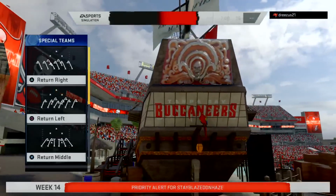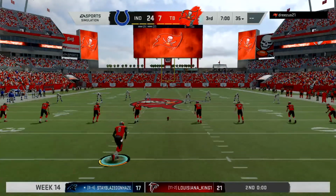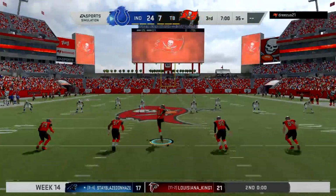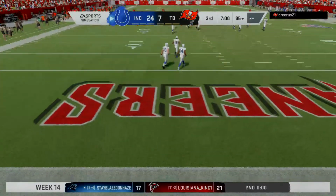As we toss it an hour or so east of here to Orlando, it's Jonathan Coachman with our EA Sports Halftime Report. Second half ready to get underway. The Colts with a lead, and they will receive the football.